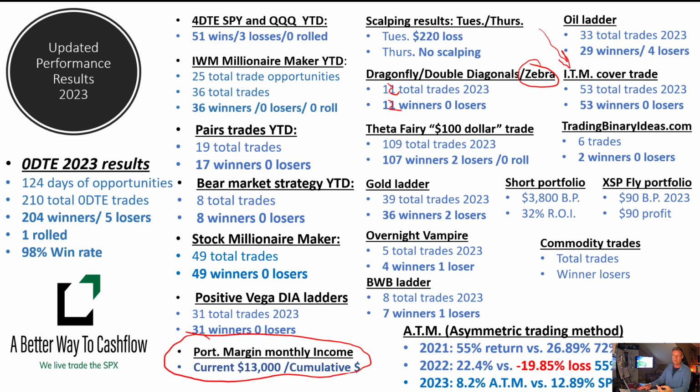Our ATM program, we have had a tough couple of months here in the ATM program. First of all, it was with the regional bank stocks, and we recovered from that. We made a nice profit from that. Then it was the AI stocks that kept pushing higher and higher and higher on us on what we had as more of a delta neutral trade. So it's taken a little bit of the wind out of the sails of our ATM program.